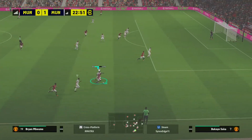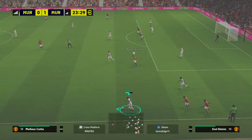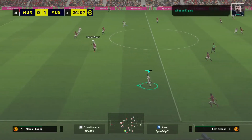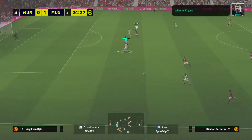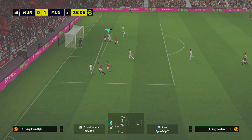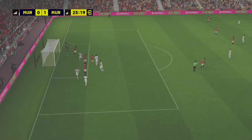Some good work on the right flank here. Xavi Simons wins the duel this time. They've got to make this nice and quick. Xavi Simons going full tilt down the left. And this is Berbatov. Simons swings it. Up he goes! It's in!